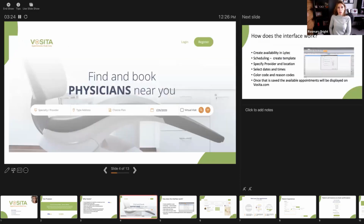Next, we're going to go through the slides, and then if there are any questions, I can certainly take you through the website. But this is Vosita.com. Again, our platform is designed to give patients the ability to search for available appointments based on specialty, provider, location, insurance plan, date and time. And of course, you can narrow it down to whether you're looking for an in-office visit or a virtual visit. So all that is available through Vosita.com.